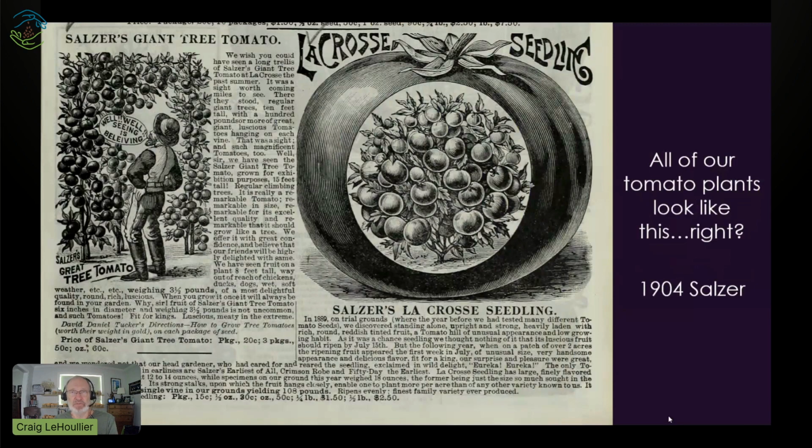And all of our tomato plants look like this, right? That one on the left is from a 1904 Salzer seed catalog. And this is a picture of his giant tree tomato. And the farmer is looking up at the archway of this plant that must have 101-pound tomatoes. Well, seeing is believing. In the La Crosse seed catalog, with the cutout there, you actually have a plant that has more tomatoes than foliage on it.